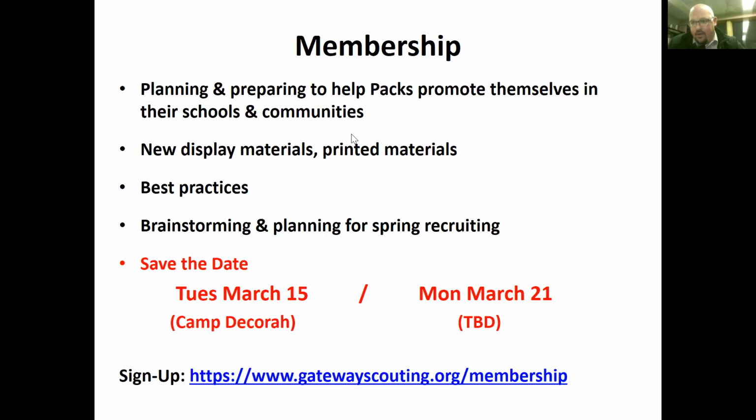There are new materials that you can check out, like professional quality displays, tablecloths, handouts, giveaways. So we're really trying to up our image in the community as we get present at these different events. We're going to need help from everybody, troops included, as we improve our visibility and get more people involved in scouting.